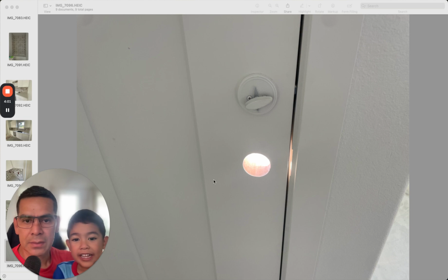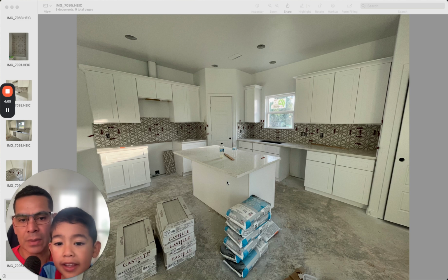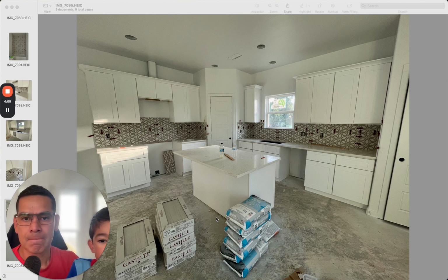Yeah, Dad, there's water over here. There is. Somebody left their water there. Yeah, somebody left their water, and you need to take it.